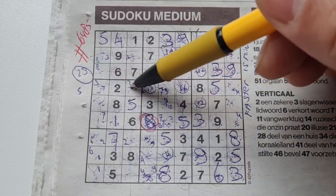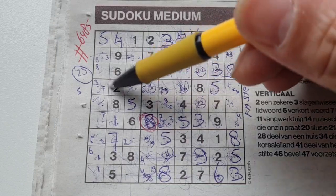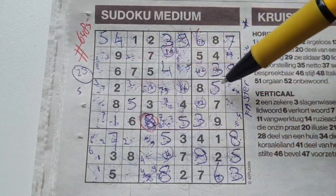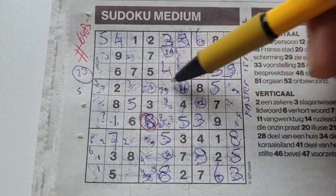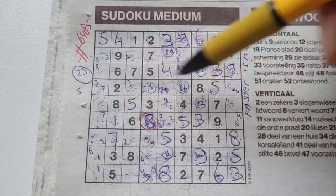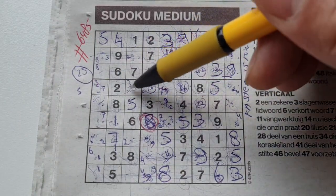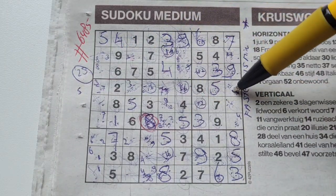Those missing numbers are the 1, the 2, 3 is missing. We have a 3 there. 4 is missing. The 5, the 6. The 7 is missing. The 8 and a 9 is missing. 3, 4, 7, 9.